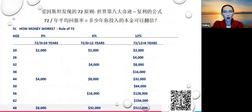Then we say, well, what's the rule to help me to grow money? We always would like to share with you the rule of 72, because Albert Einstein said this is the 8th wonder in the world. So this is how investment works. Why we say RRSP loan is suitable for growth portfolio, let's say 12%, because your money doubles every 6 years. That helps you at your retirement age. You have quite a big lump sum of savings for your retirement, right?